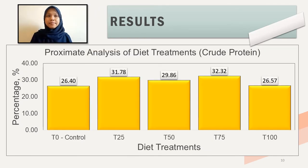Next, based on the proximate analysis of the diet treatments, for crude protein, which is the only nutrition composition that I have done, the highest crude protein is in diet treatment T75, at 32.32%, because it has 75% acetic species in the diet. Meanwhile, the lowest crude protein is T0, which we call the control, at 26.40%, because it does not contain acetic species in the diet. The second lowest crude protein among the diet treatments is T100, at 26.75%. Lastly, diet treatment T25 has the second highest crude protein, at 31.78%, followed by T50, at 29.69%.